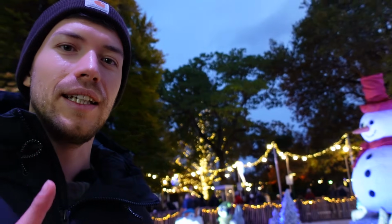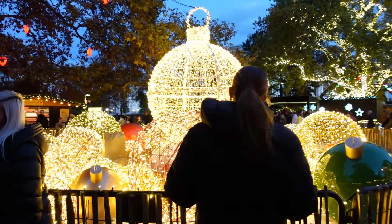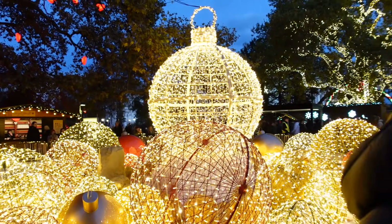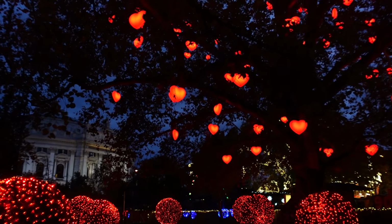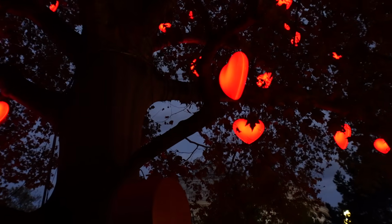Let's go to see the Tree of Hearts. So it's pretty busy around the Tree of Hearts. Everyone's kind of posing for a picture. This is why we come here a little bit earlier, because then when it gets darker, it's even more difficult to maneuver around the crowds.